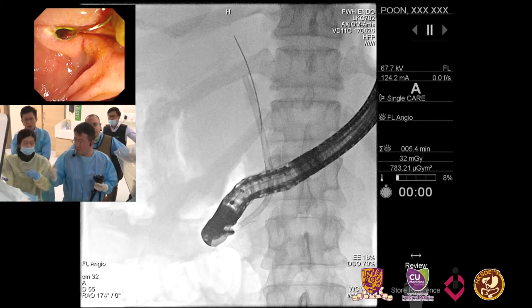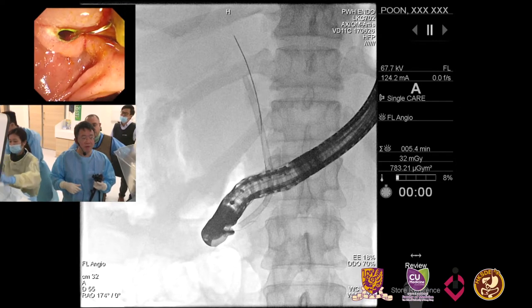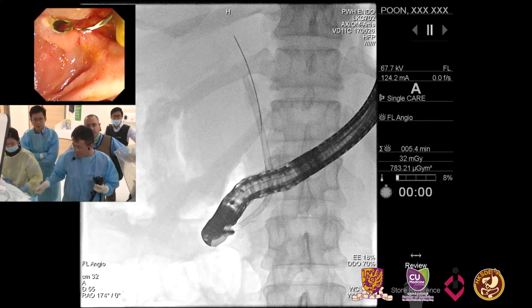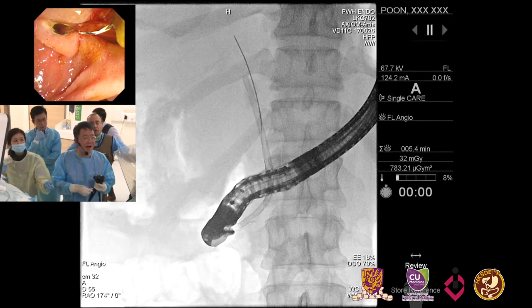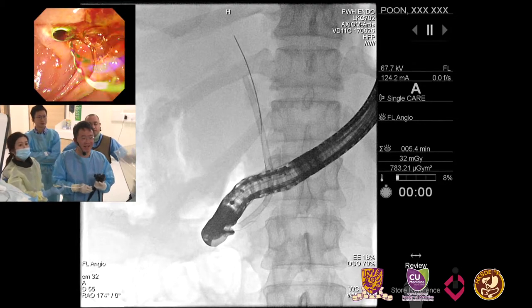Getting it right now. Is it forceps or snare? I want to try forceps first. I don't know, is anyone still using the Soehendra stent retriever? Yes. Is there still another thing like this nowadays? Yeah, that's one option.